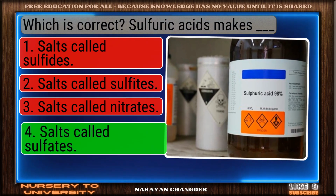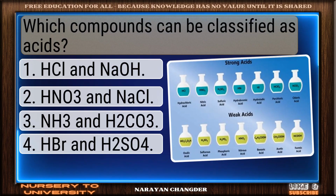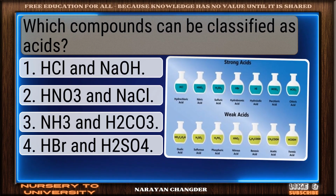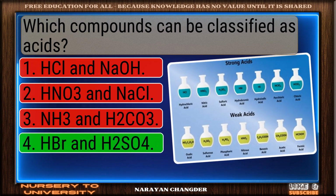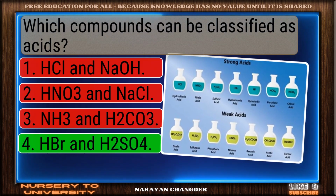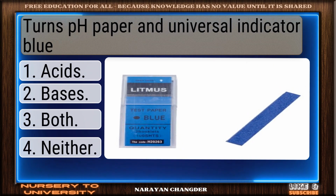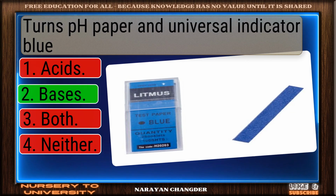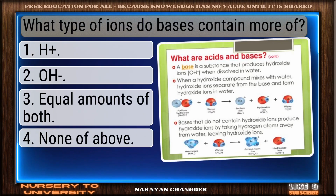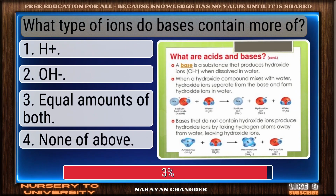Well picked. Salts called sulfates is the correct answer. Which compounds can be classified as acids? Excellent. Hydrogen sulfate is a brilliant choice. Turns litmus paper and universal indicator blue. Exactly. Bases make sense. What type of ions do bases contain more of?